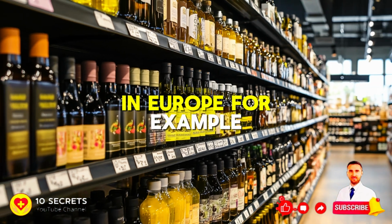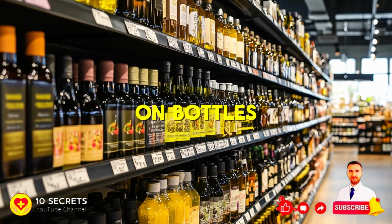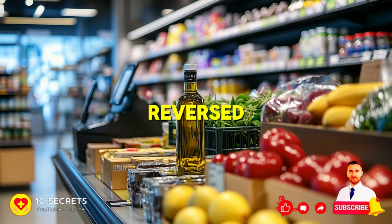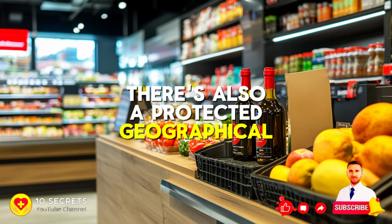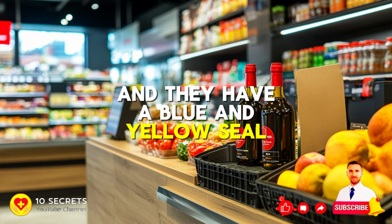Certification. In Europe, for example, there is a protected designation of origin, or PDO, and they have this red and yellow seal on bottles they certify. Keep in mind, if the label is in Spanish or Italian, this abbreviation will be reversed. So instead of PDO, it will be DOP. There's also a protected geographical indication, or PGI, which appears as IGP if it is in Italian, and they have a blue and yellow seal.